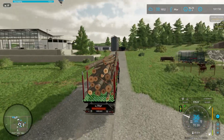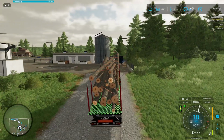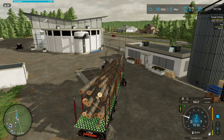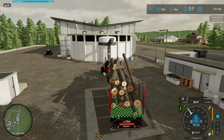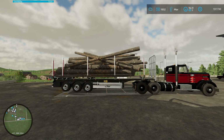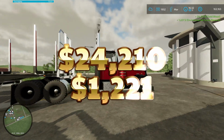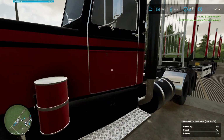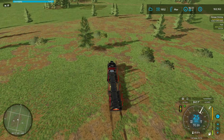As I look closer at this, I do see one of them that is sticking over that headache rack front and back, so I don't think that one's going to sell off, but we'll see what happens. Especially after I undo these straps, maybe it will settle down in there. I don't know. Moved a little with the unstrapping thing, but not sure if it's going to be enough to sell off. Yeah, like I said, that's definitely an ugly looking load right there, but it got over here. That's all that matters, and it all sold off. That's another thing that matters, and that gives us $24,210 plus a $1,221 environmental score reward.